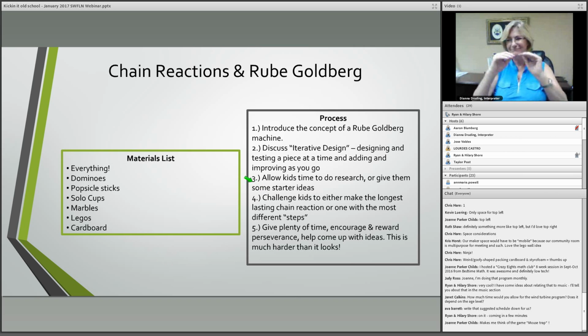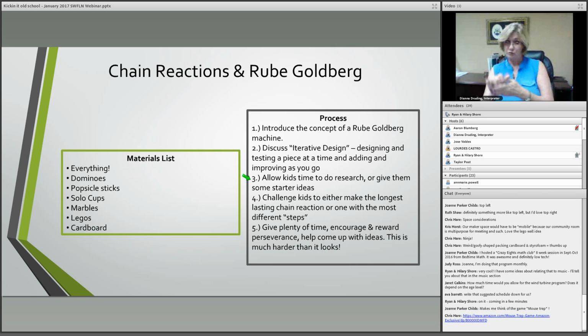You can also use a research component in here. I like to do that because there's a ton of ideas out there. There are so many YouTube videos with different Rube Goldberg machines. And Mousetrap. Yep. Oh, yes, exactly. And even, if you have the game Mousetrap, bring it in as an example for the kids. If you think about the engineering that went into building the game Mousetrap. Thanks, Chris.